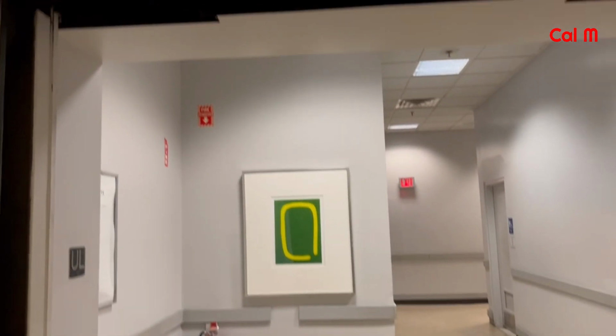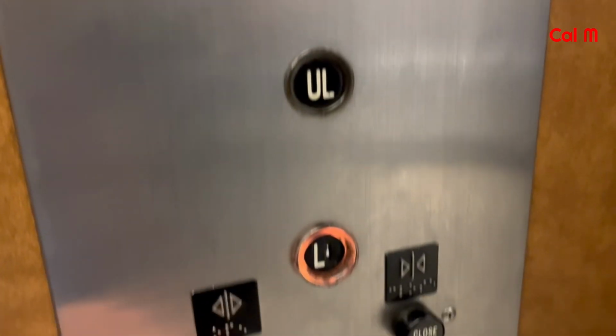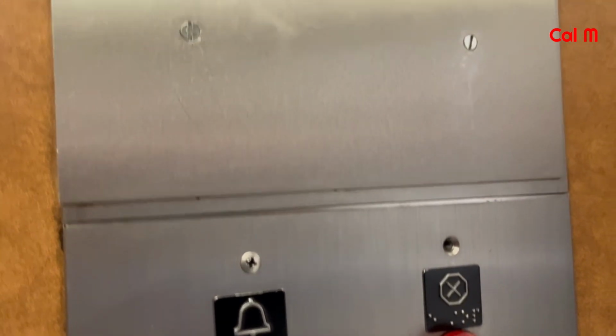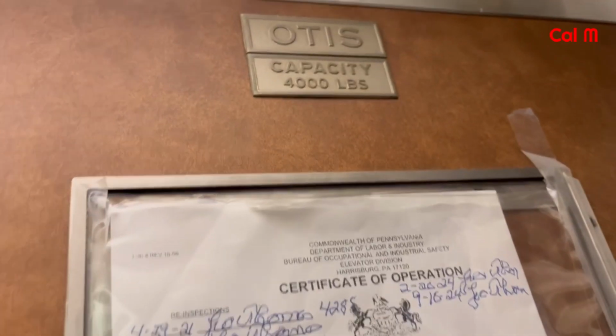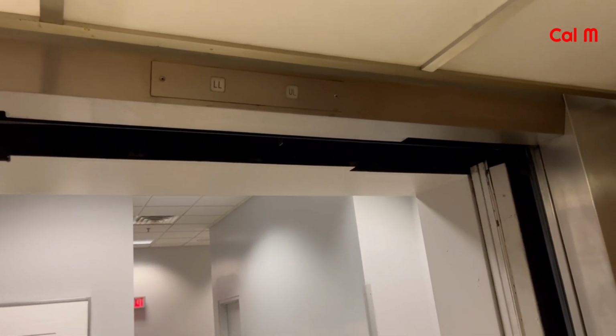Upper level. These are your fixtures. OTIS illuminating black button and non-illuminating black button. 4,000 pounds is your capacity. There's your indicator. This used to be Strawbridge's.